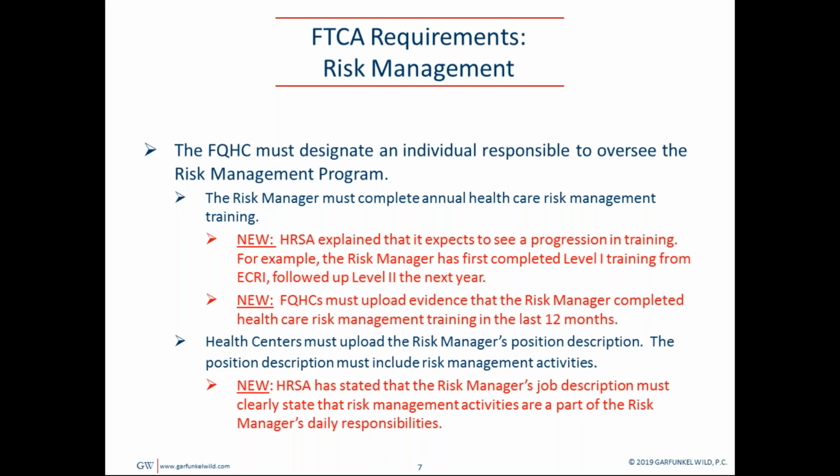And in relation to the FTCA site visit protocol, they explain that they expect to see a progression in training. So if you take level 1 the first year, they'd want to see that you've taken level 2 the next year. And they suggest ECRI. It's a little bit difficult to find where these trainings are on the ECRI website, but you should contact their customer service. I think it's located in the non-FQHC training section.